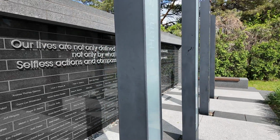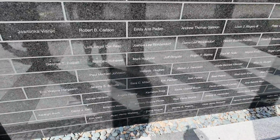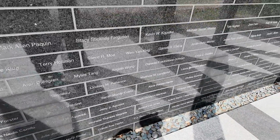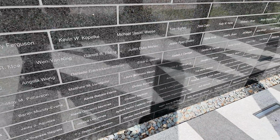And on this wall over here are the survivors of the bridge collapse. All these names are people that actually went into the water, fell from the bridge, most likely in their vehicles. And it's actually miraculous. You see how many survivors there were, how many people were actually able to be saved. It's pretty remarkable, pretty amazing.